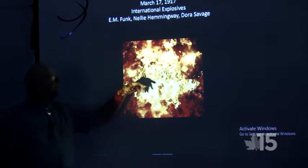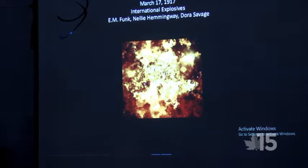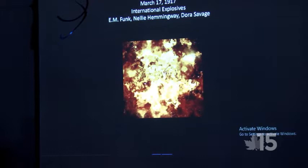Dora is a relative of mine, I think a third cousin. Who is that picture? Right over there. Yeah, that's her. We actually use this information for the application for state recognition by the Abenakis, because a lot of the people that worked at these plants were local indigenous people. So it's kind of an interesting story.